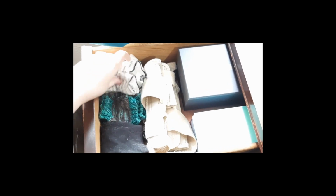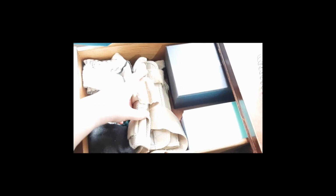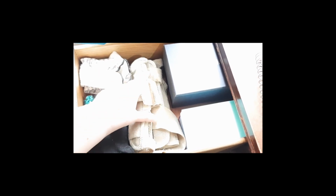In this top drawer, I have all of my hand warmers, my wrist braces if it's a really bad day, and my French flashcards that I'm ashamed to say I made and then never studied. There's been a lot going on lately, and I just haven't had the bandwidth for self-studying a language.